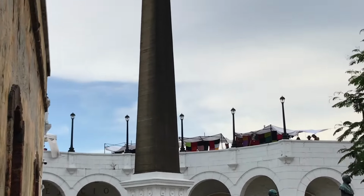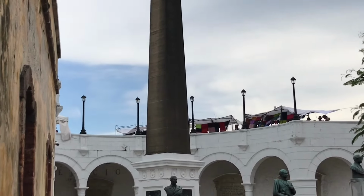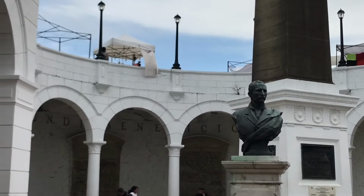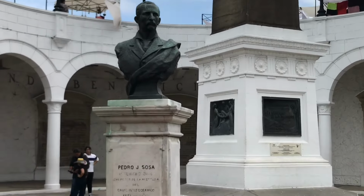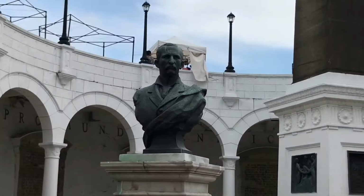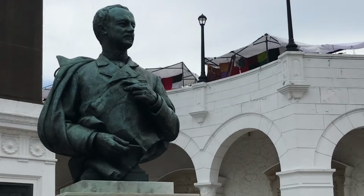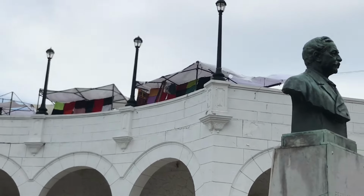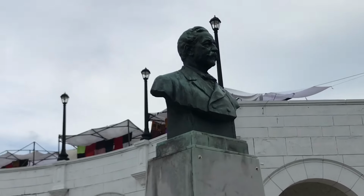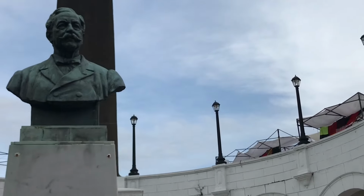At the top of this monument is a statue of a Gallic rooster, which is a symbol of the French people. This area here in Casco Viejo is known as the Plaza of France, or French Square. This was originally built as a military plaza. It is now a monumental complex that commemorates the glory of those linked to the construction of the French Canal.